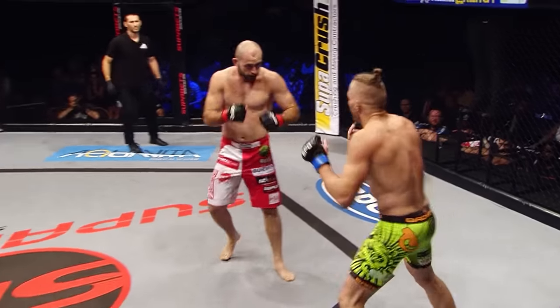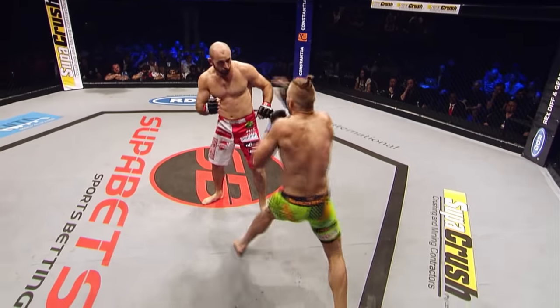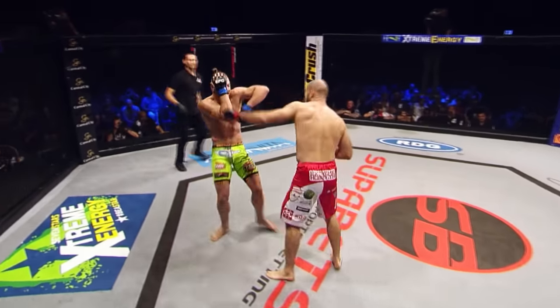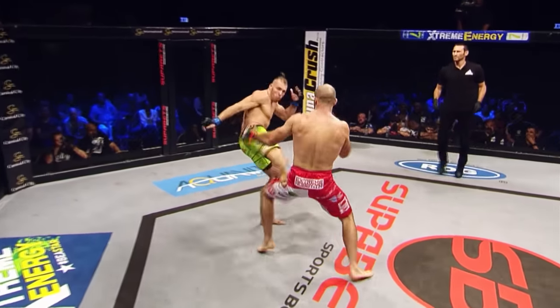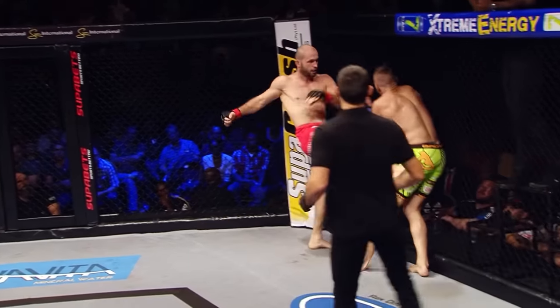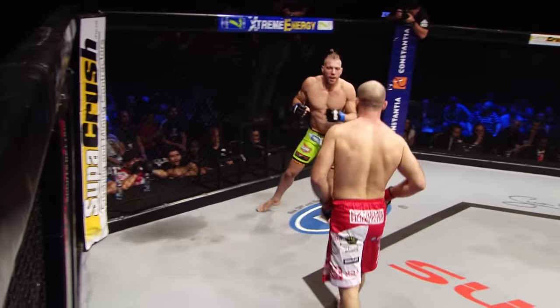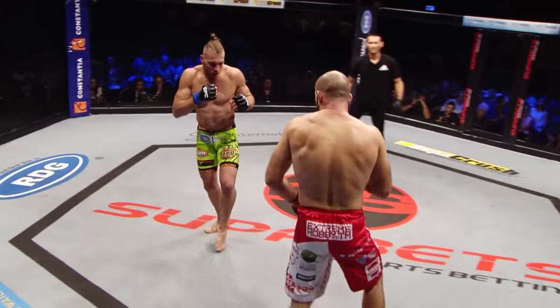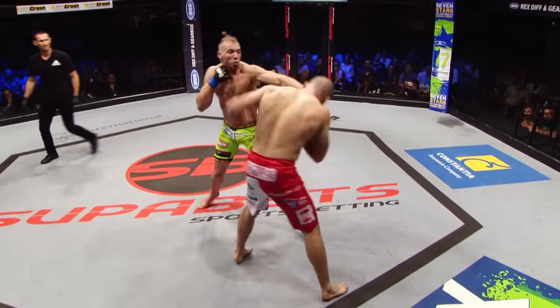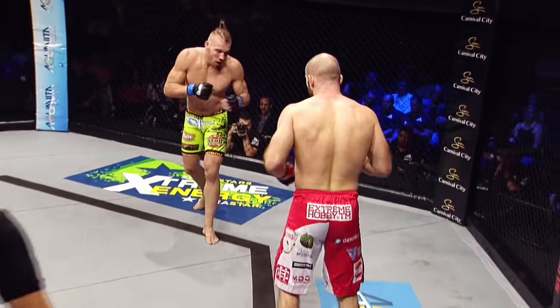Also starting to breathe heavy as Dricus. We've seen an absolute skyrocketing of Dricus Du Plessis in the last year. But people forget how good Rafal Heretic really is. And big shots here, big knees. Rafal Heretic is looking to finish here. He's landing some big shots. Every single time he gets into the pocket, he lands three or four clean shots. And then Dricus basically has to punch him away or kick him away.